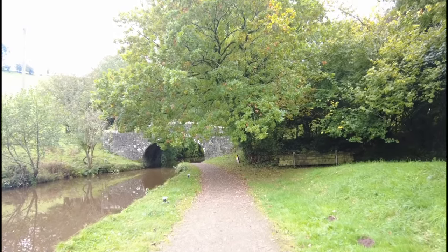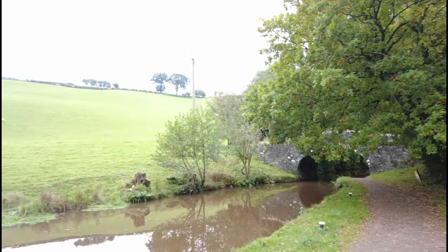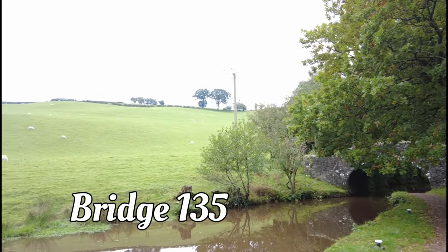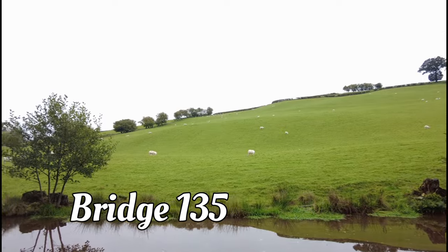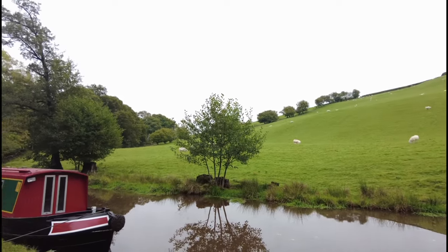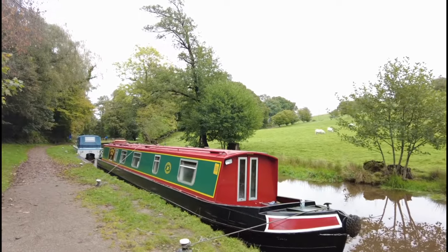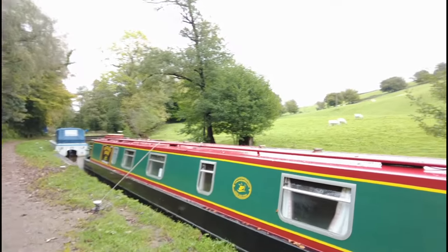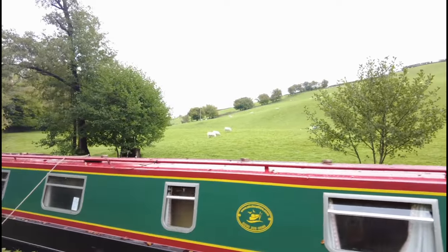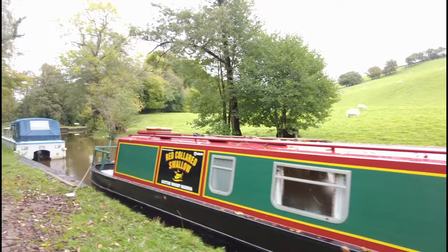So we've just stopped for a bit of lunch after we did the locks, and yeah, it's just a little beautiful place. This is the beauty of boating. Middle of nowhere, some sheep. Hello, sheep. We're leaving the engine running to top the battery up.